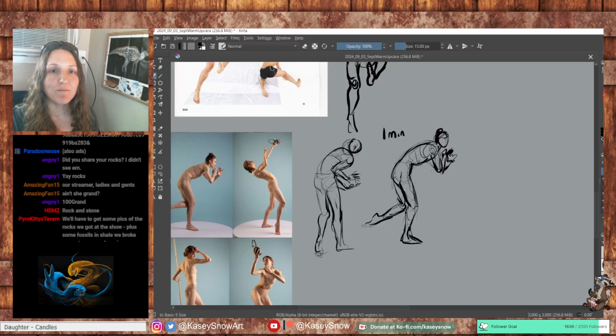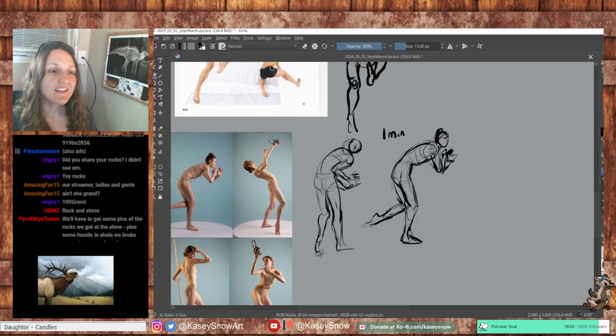All right, so little pause from the figure drawing because Ungoy wants to see my rocks. So, how do I do this? Nope, that's the wrong one. Hold on, that's upside down. Well, oh, here we go. Okay, ugh, I don't like this giant face. Okay, so here's one I got.